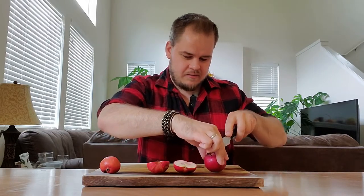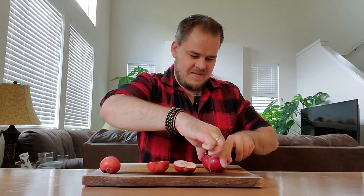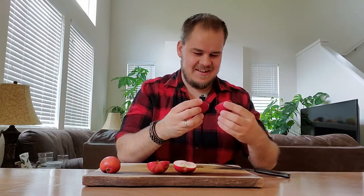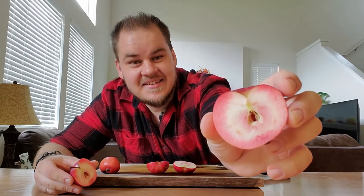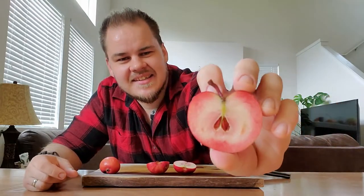I don't want to cut it. Let's go like that. Whoa! Yes! Look at that! Look at that! Okay, let's show you the first one. So the pink flesh there is even more pronounced. That is just super exciting. I mean, how awesome is that, guys? How awesome is that? Here's the other one.